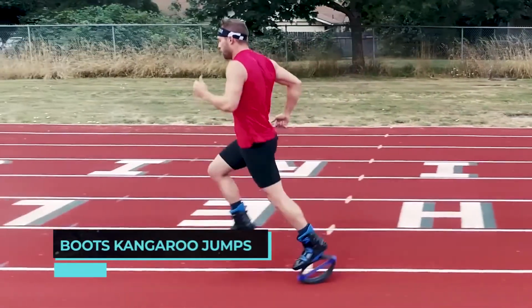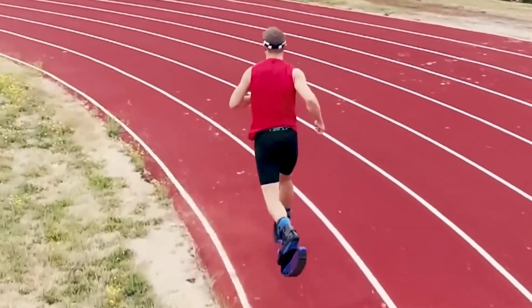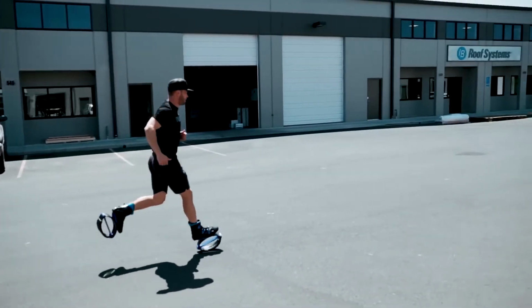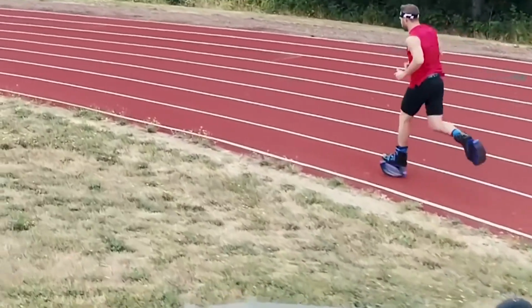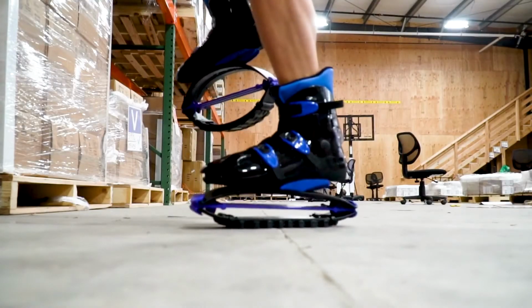Kangaroo Jump Boots. If you like new experiences that are also good for your health, you will love these boots. You can choose between jumping at home or doing special fitness jumps. Either way, you will get a great cardio workout, and just looking at these boots is fun, is it not?